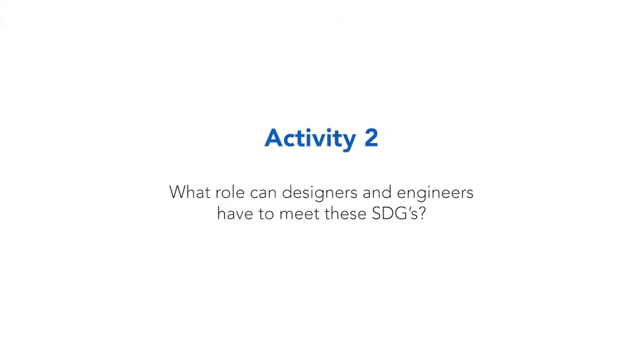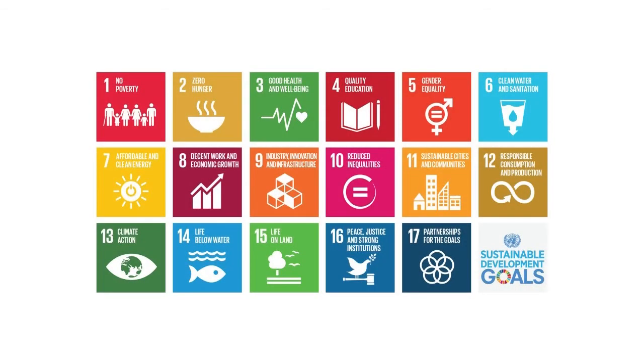Now that you've learnt a bit more about the goals, I'd like you to think about the role that engineers and designers have in addressing these targets, particularly those for climate action and sustainable cities. I hope through that activity you've been able to recognise the valuable role that designers and engineers have in achieving these global goals.